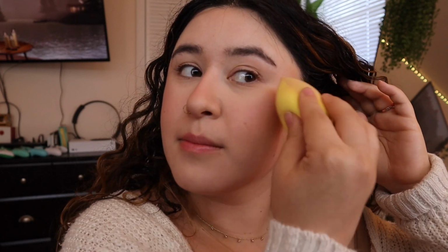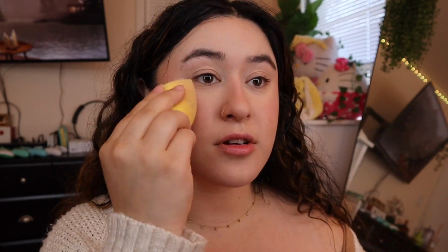Picking up that blush again, just very lightly tapping over. So cute. I love blush, and it didn't rip up the makeup underneath at all or disturb anything, so that's great. You don't even have to apply highlight because the blush is doing that for me.